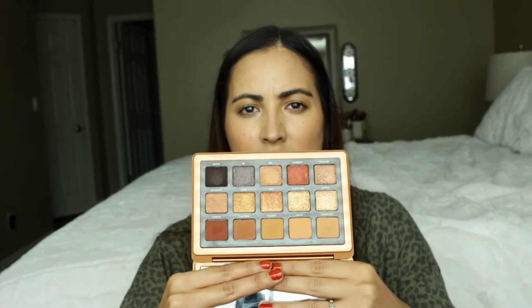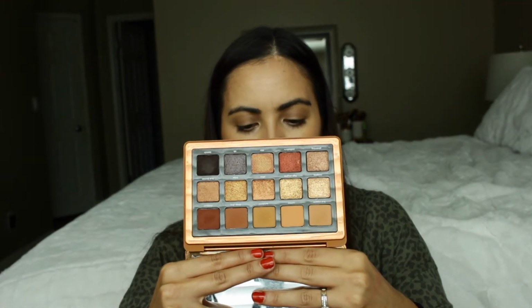I only have the bronze palette. I don't have the other one, the cool tone looking one, which I do want to purchase. And that's what that one looks like, in case you guys are wondering. It's a perfect fall palette if you don't have something like this and you want it. I feel like it's beautiful. I've never had an issue with them blending out. As well as the gold palette.